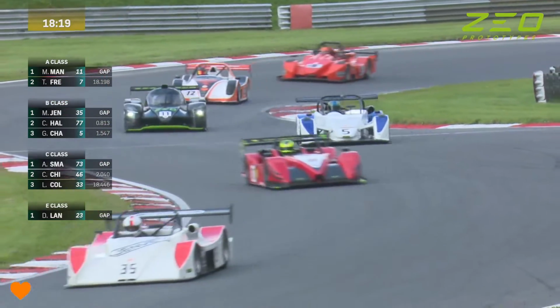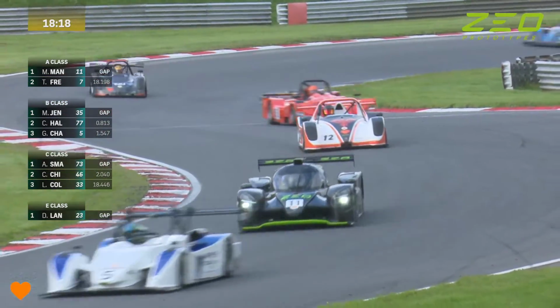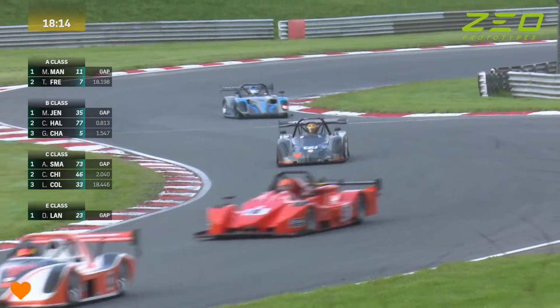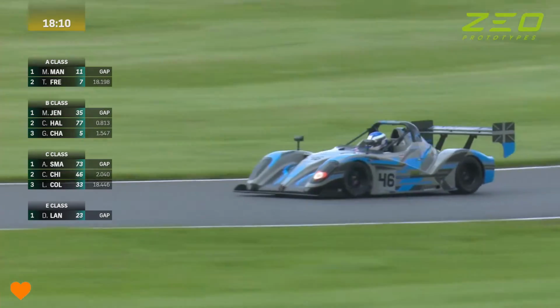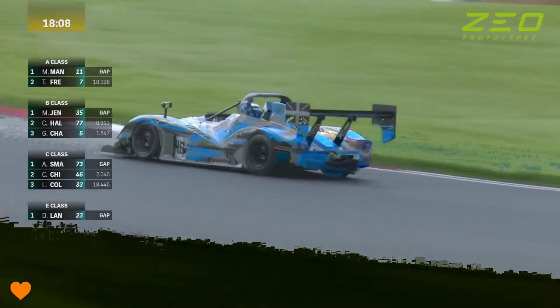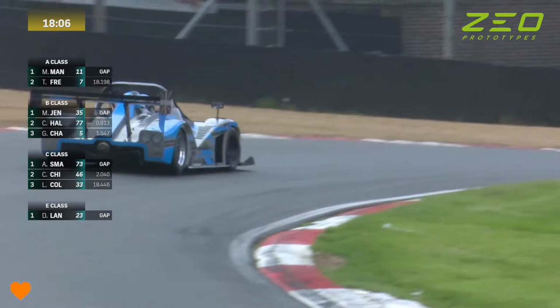You can see it's there in fourth position. Fifth place for the number 12 Radical of Andy Fido. Sixth for the Chamberlains in their CTR01. I can't quite tell exactly which. I'm going to say possibly what it is given by the order they set their times. I'm going to have a go at saying it's Matthew in that car first of all.